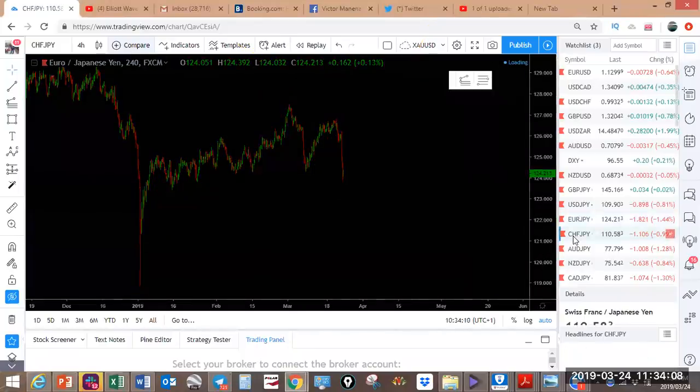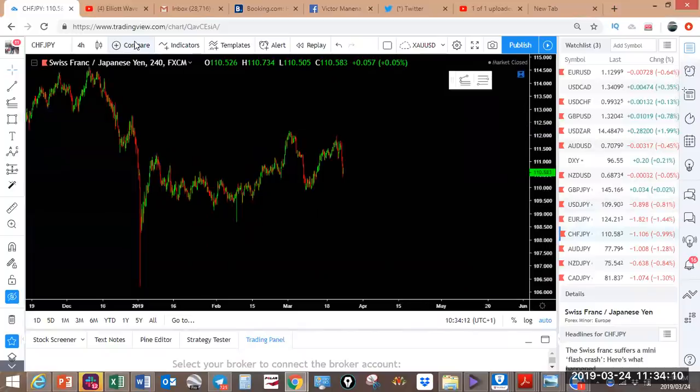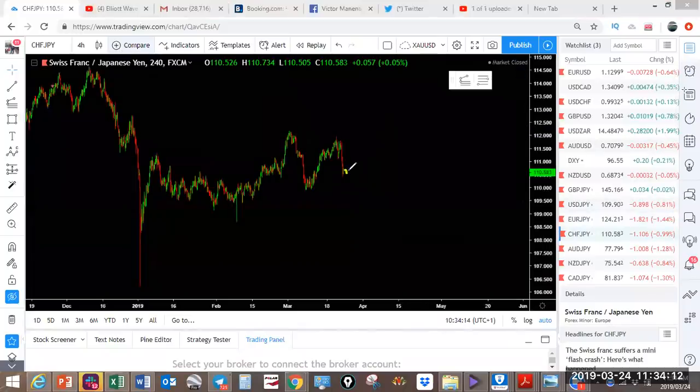Chief will be similar as well. You can see Chief is still a little bit far. So Chief is also continuing there. Can you see that all the yen pairs have got a similar structure? Are they going to continue to the downside? We're only going to make a call when you get down to that level.